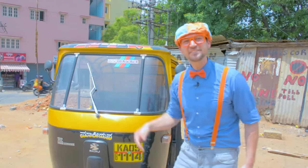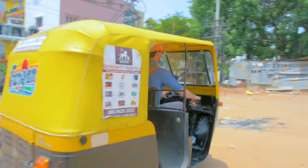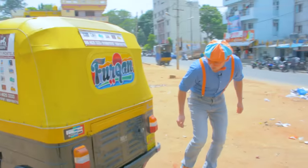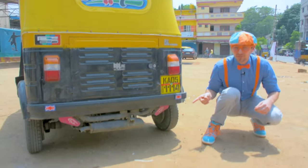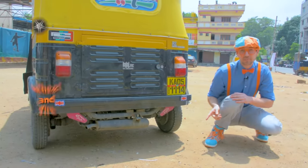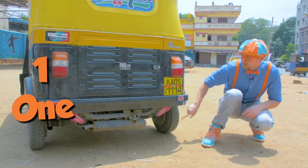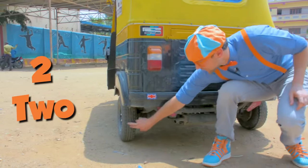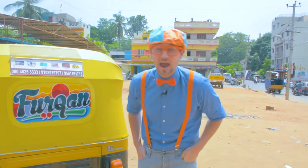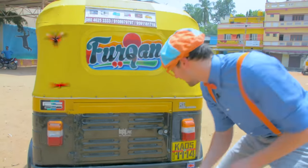It pushes the rain off the windshield. Come here. Like I said, the front only has one wheel and tire, but the back has two, just like a normal vehicle. One, two. Oh, and how rickshaws and tuk-tuks get all of their power is from the engine. Check this out.